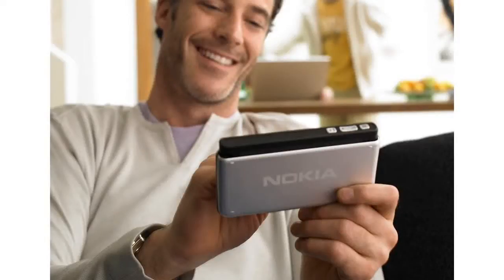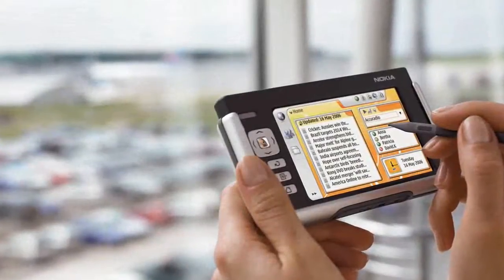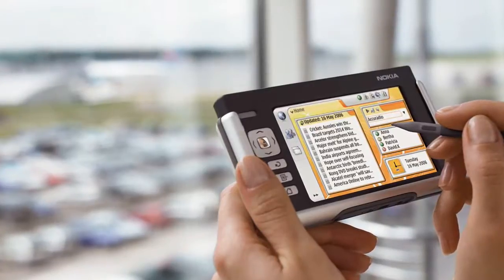One striking thing about the Nokia 770 was the physical design, with a very retro futuristic look and a brushed metal reversible hard shell. Although the 770 was originally designed to be used with the integrated stylus, a software update made it easier to use with a finger instead.